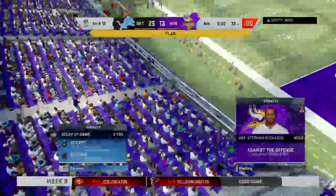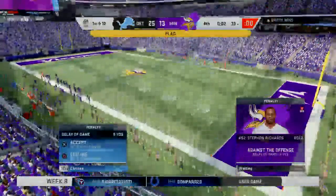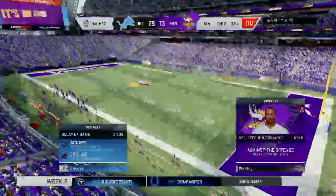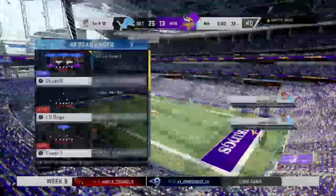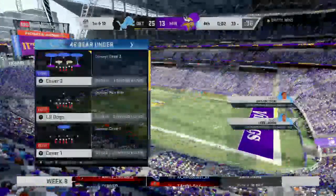Now problems right out of the gate. We're going to get a delay. The kick is no good. Come on, let's go. Let's go.